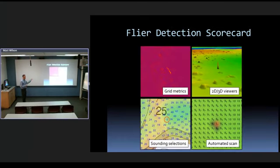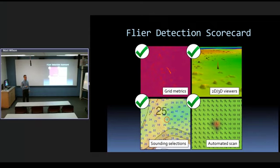Okay, this is what I call the flyer detection scorecard. I said earlier there were flyers found by the machine that weren't found by the humans, and flyers found by the humans that weren't found by the machine. So that tells me that if you want to have the highest likelihood of finding all the flyers in your data, you've got to be doing each one of these. And I really think the automated scan is an important part of it.